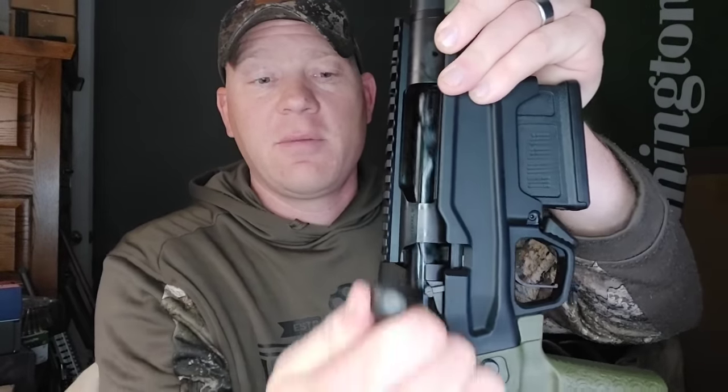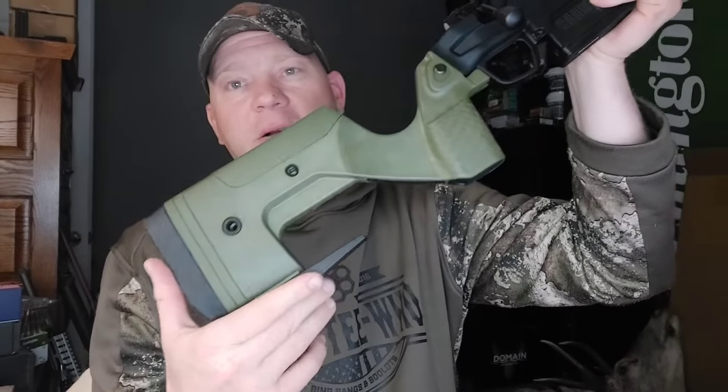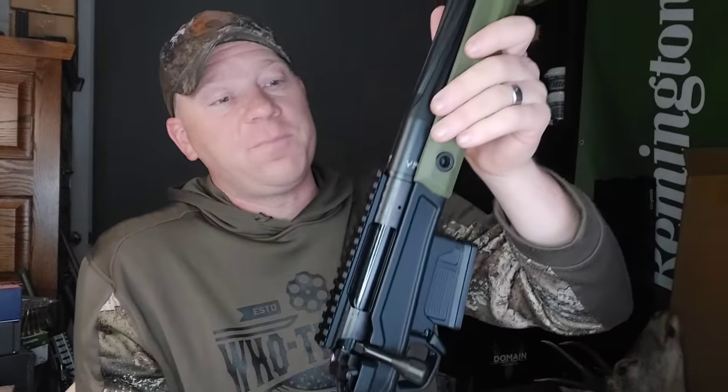Got the bolt in. It's a 60-degree bolt throw, which is awesome. You can put a big old honker of a scope up on there because it's just a 60-degree bolt throw. Doesn't come way up here and get in the way. Got the mag in. I put the bag rider on there. Pretty sweet that came with that.